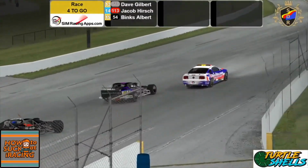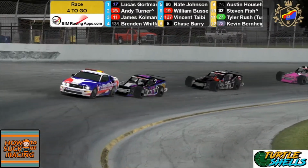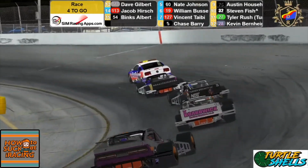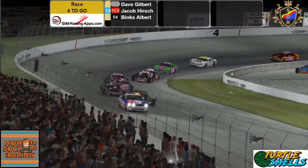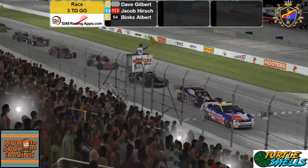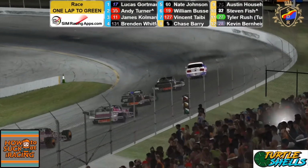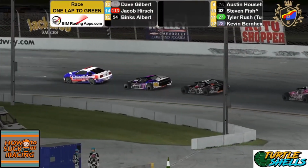Bill Bussey has now moved up into sixth place. Vincent Tabe is back up on the lead lap in seventh. The top five in the SK: Lucas Gortman, Andy Turner, James Kolmansberger, Brendan Whitford, who had some problems earlier, back up in fourth, Nate Johnson in fifth. And then in the Super Late Models, you got Chase Berry, Austin Householder, Stephen Fish, Tyler Rush, and Kevin Bernheimer. Looks like Kevin might have pitted as well as Tyler.